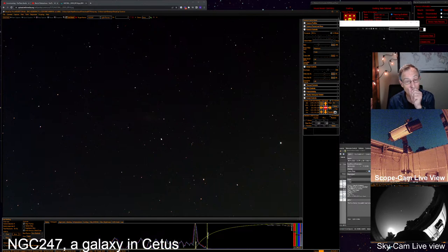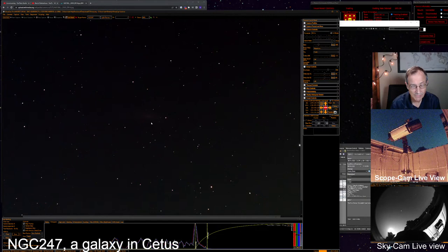Are you guys starting to see this little cloud here in the middle? Yikes, I just dripped water on Stephen James O'Meara. So sorry, Steve. Please forgive me. Of course, if I was outside under the night sky, I'd be dripping dew on your book anyway.